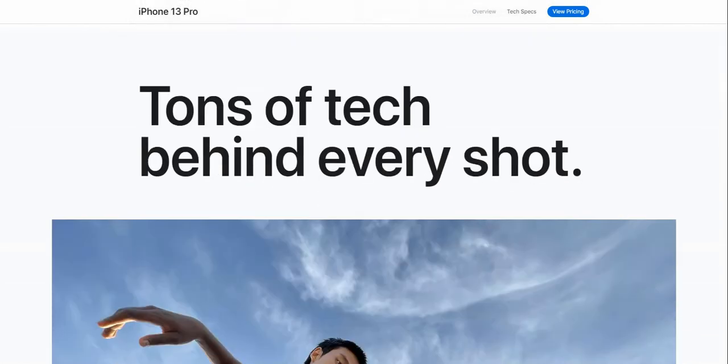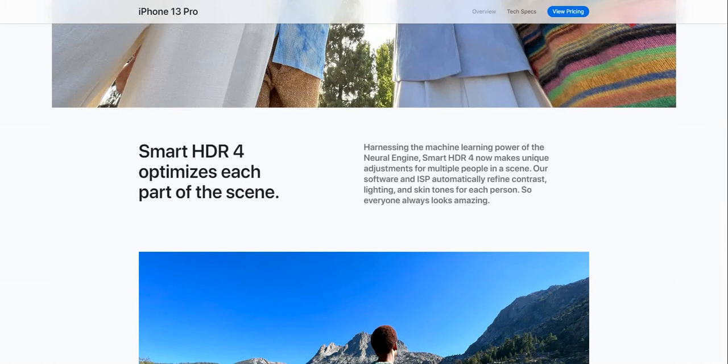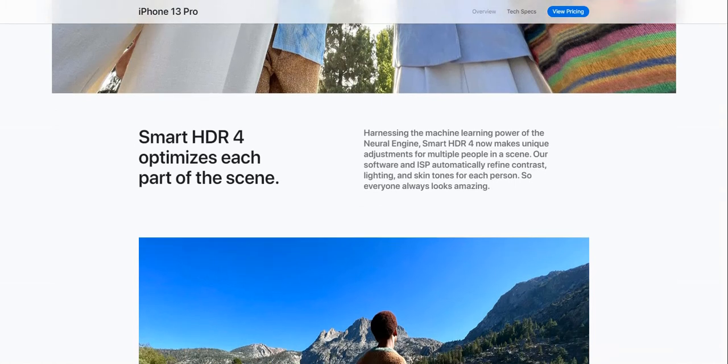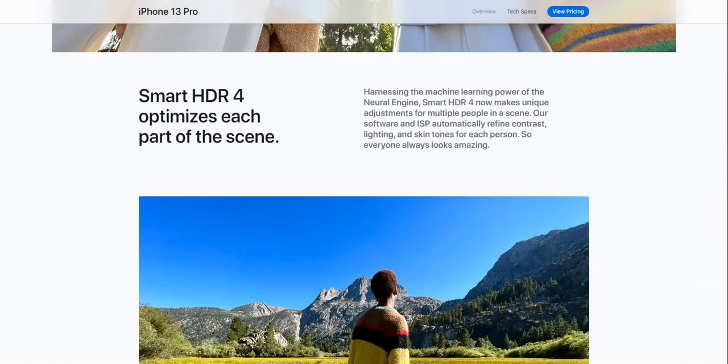Tons of tech behind every shot. Smart HDR 4 optimizes each part of the scene, harnessing the machine learning power of the Neural Engine. Smart HDR 4 now makes unique adjustments for multiple people in a scene. Our software and ISP automatically refines contrast, lighting, and skin tones for each person, so everyone always looks amazing.